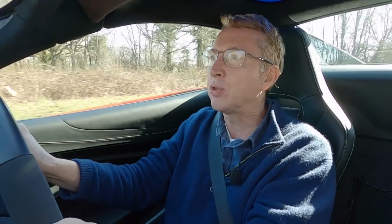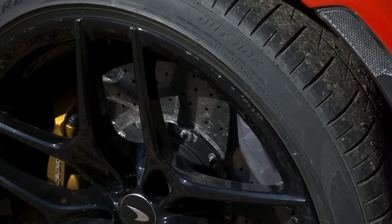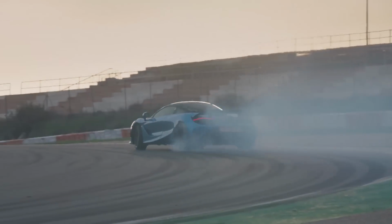We live in a country though where it rains for 30% of the year, and when it's wet, unrecoverable slides will easily be entered into by overzealous drivers who ask too much of the 305 section rear tyres. Don't say we didn't warn you.